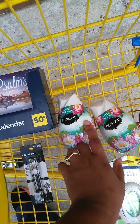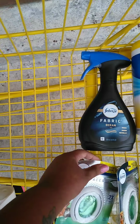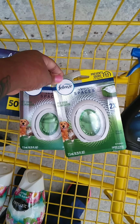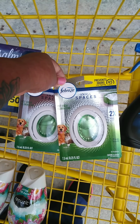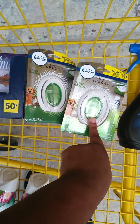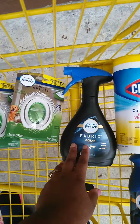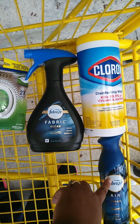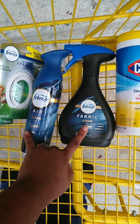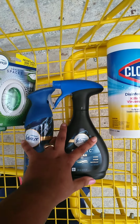We have the Renuzit, that is $1 each, and we have $1 off when you purchase two, making that 50 cents a piece. I picked up this one, a Small Spaces, these are $4. We have a $3 off coupon when you purchase two, so it goes from $8 down to $5. I could have went cheaper, but I wanted to see how these do. Not that my house smells like a dog, because Yeti's actually very clean, and I guess with the short hair, they don't really smell like animals with longer hair. I also threw in this fabric because I really don't have any of these, the new scents. So these are $4 a piece with a $4 off coupon when you purchase two, making them $4 for the two of them, or $2 a piece.